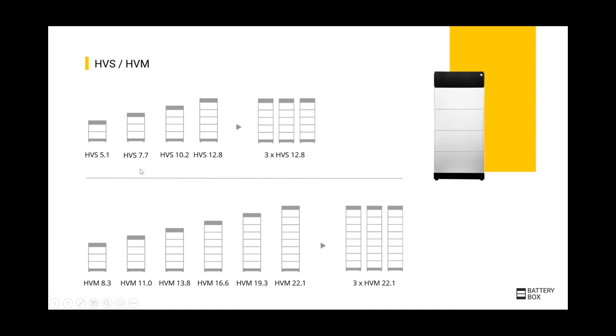You just need two of them for the system to start, whereas in the HVM you need three of them, so three of the 50 volt modules to reach 150 volts nominal. So the HVS can reach 12.8 kilowatt hours, with five of them in series to reach the biggest of a single tower, and you can have up to three of those towers in parallel.